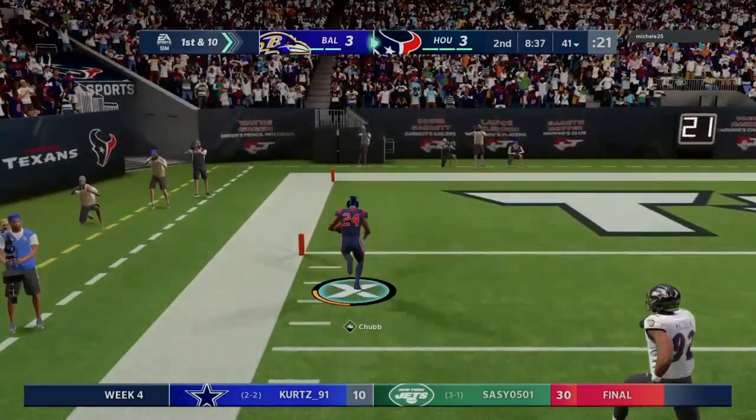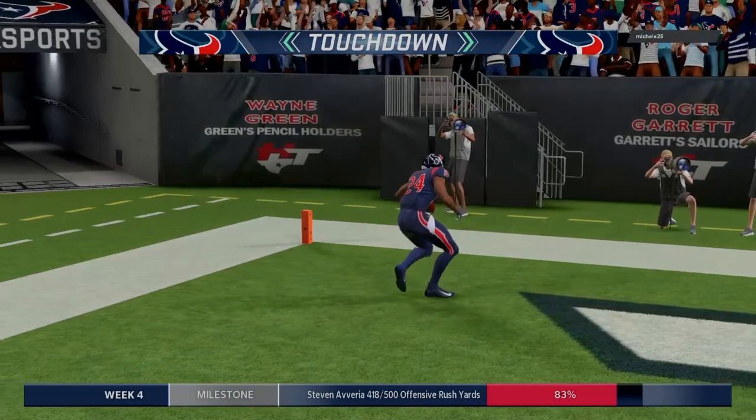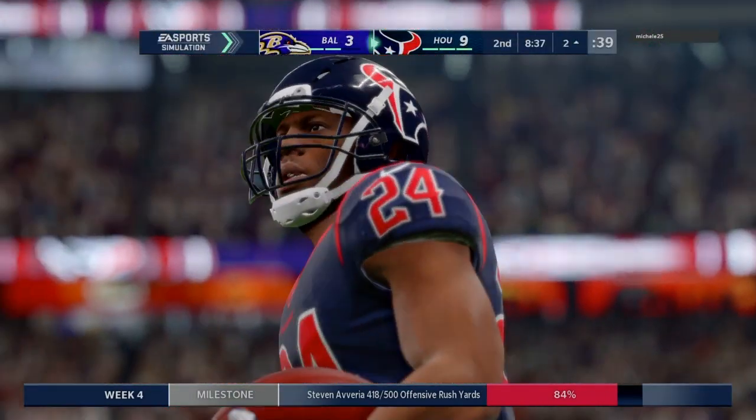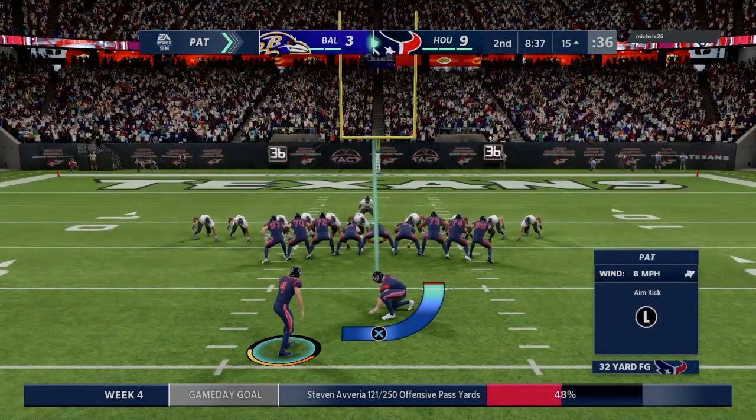And he's free going down the left side. It's a foot race. Touchdown, Houston. Nick Chubb, his 4th touchdown on the year. And the Texans have taken the lead.